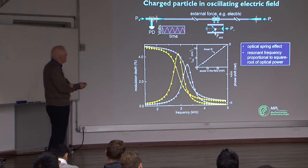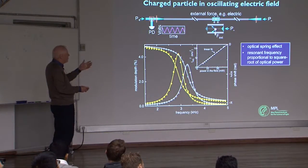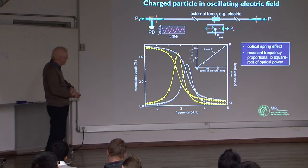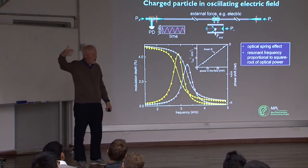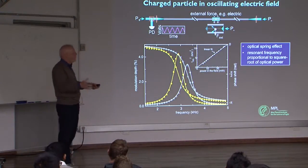Just some experimental results. We've trapped a charged particle between two electrodes, and we're driving this with different frequencies in the kilohertz range in this case. As we increase the power in the fiber, the optical trapping force, the optical spring effect, gets stronger. So you'd expect that as the power increases, the resonant frequency increases, and that's exactly what we see. This is at lower power, this is at higher power. You can tune the resonant frequency of this system. That's quite useful, because if you want to measure a signal, you'd like the resonant frequency typically to be higher than the frequency range where you want to do your measurement. So you can optimize the system for a particular frequency range.